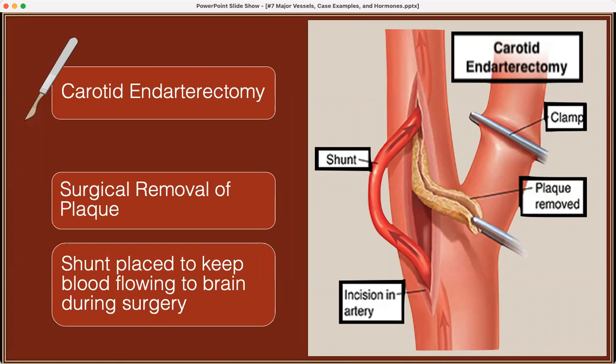Now, during the surgery, a shunt gets placed. It's just a piece of plastic, and prior to the shunt, the patient gets heparin so that the blood is less easily clotted. And then at the top and bottom where these shunts are, there'll be a suture, a ligature that goes around there just to hold the blood flow from coming into the incision site. And then the plaque is dissected out of the internal carotid.